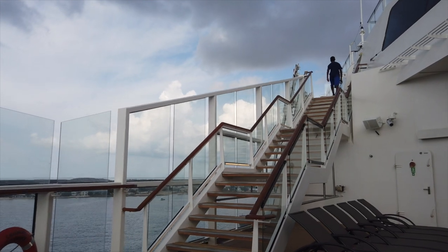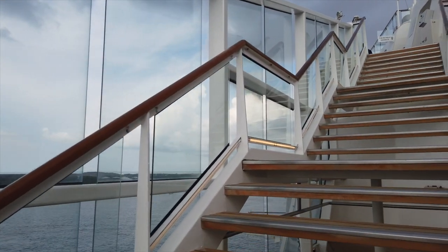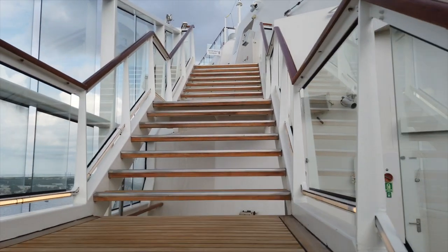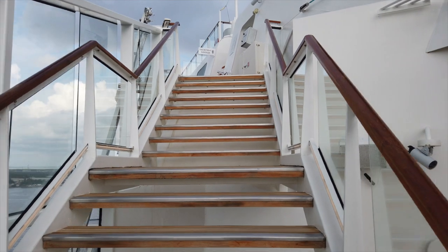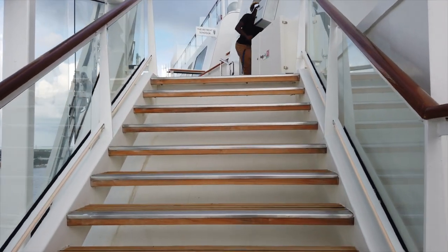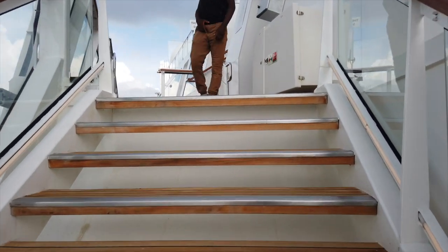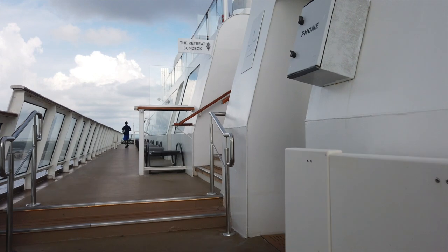All right, so I started the timer when we went outside. So we're officially about a minute and a half in. Let's do some stairs. Ooh. Stairs are no joke.